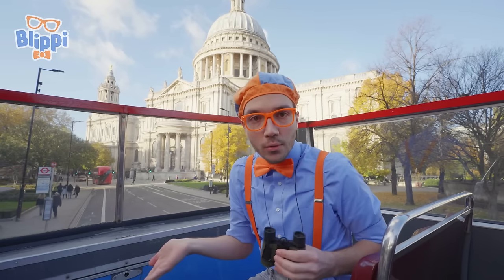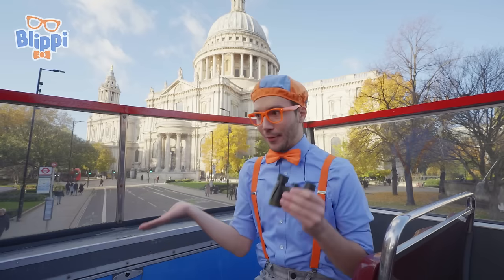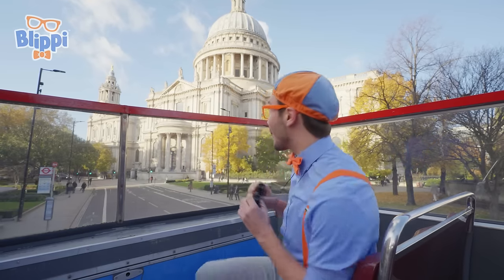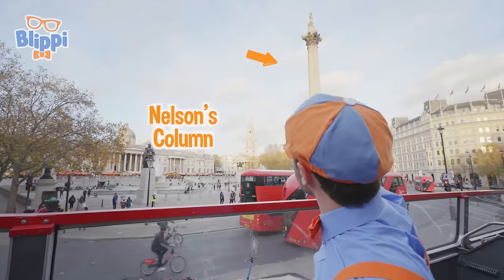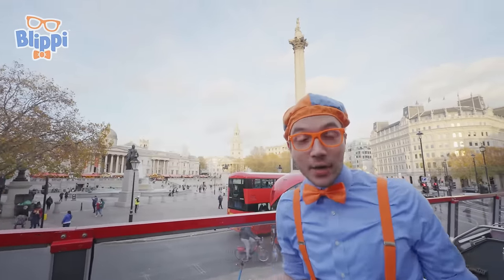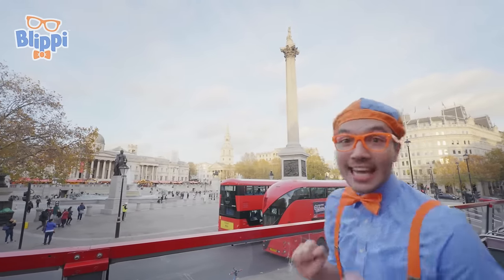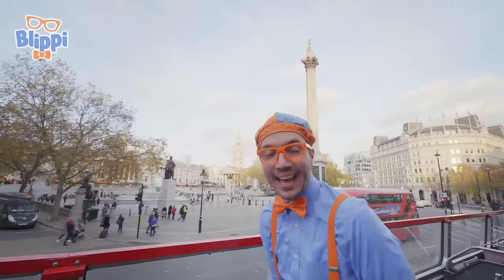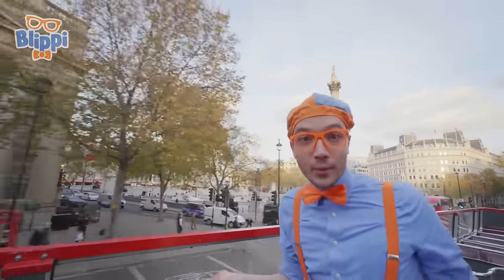Wow. It is such a beautiful building. It's so old. Hey, maybe we can learn more about architecture and other really cool designs by seeing some other buildings. Ooh. Well, look, it's Trafalgar Square. And look, it's Nelson's Column. It's 169 feet tall, and Nelson at the top. Hello, Nelson. He is 16 feet tall. Whoa, he's so big. Whoa, look, there's lions. Yeah, four lions right around him.